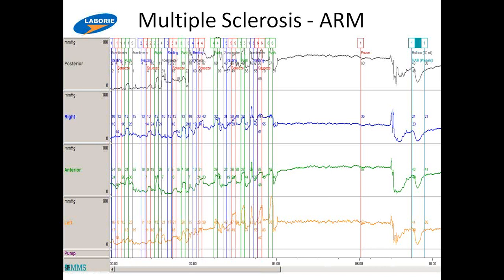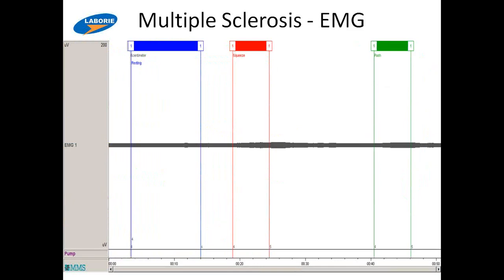This was only my second MS patient that I evaluated. Her first sensation was at 40, and she did not have good compliance. Her maximum tolerated volume was only 160. Her EMG is impressive. The resting is 4, and we said 4 is normal, but nothing else happened. It's just like a flat line. So this is one of the typical patterns you can see with nerve damage from multiple sclerosis.